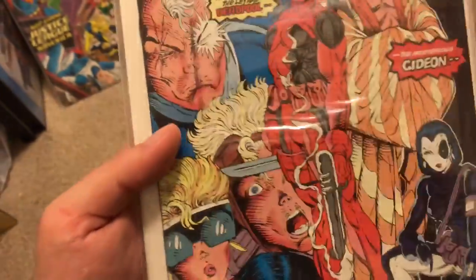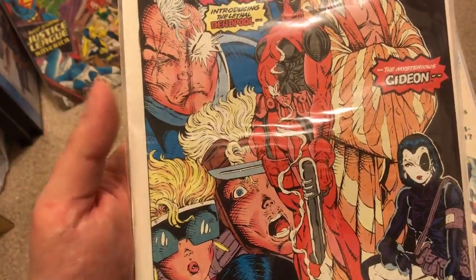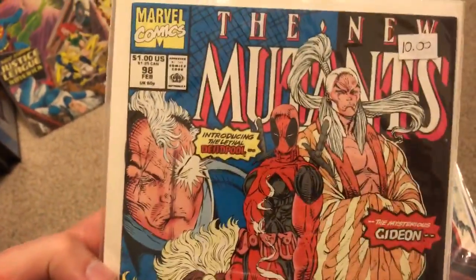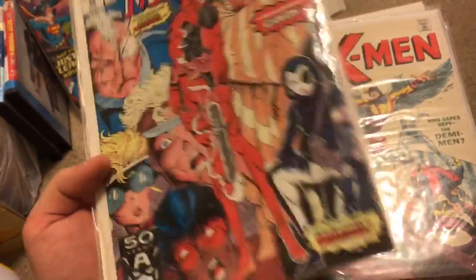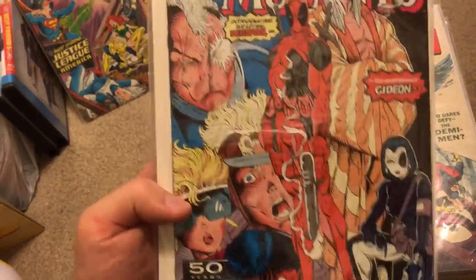But this book is super hot right now, and I've seen it go for over 500 bucks, and even in bad condition, I've seen it go for a couple hundred. So even though it has that mark, I think it should still fetch some good money, and it's a great book, very hot. I love that whole New Mutants and Guardians of the Galaxy were my favorite comics as a kid, and this whole line when Rob Liefeld took over just blew up.